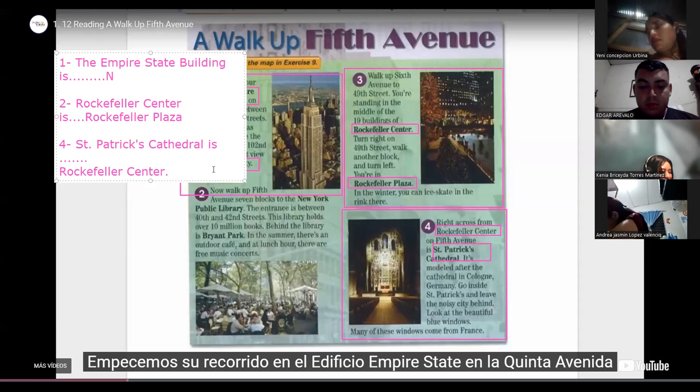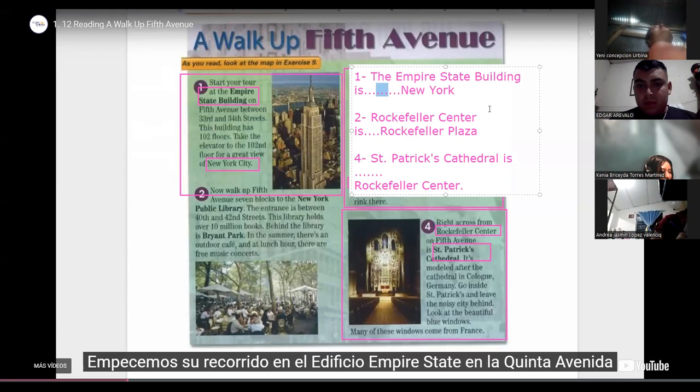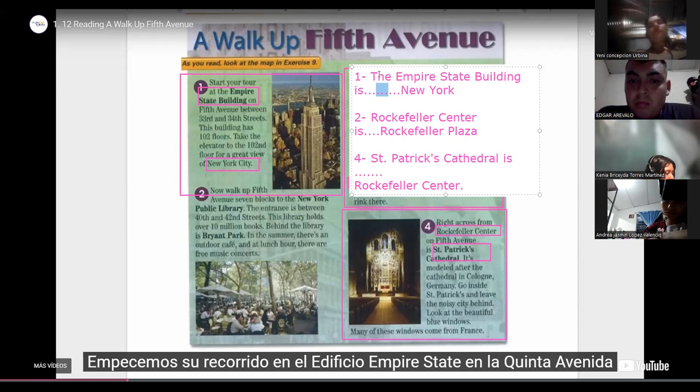All right, so what is the preposition for number one? If we have here New York. What is the preposition for the number one? Guys? Between. All right. Between New York and New York? Cuando digo between, remember, es porque tengo dos cosas, right? And in this case, digo, el edificio del Empire State is, y luego, between. Entre Nueva York, la iglesia San Patricio y la plaza Rockefeller.